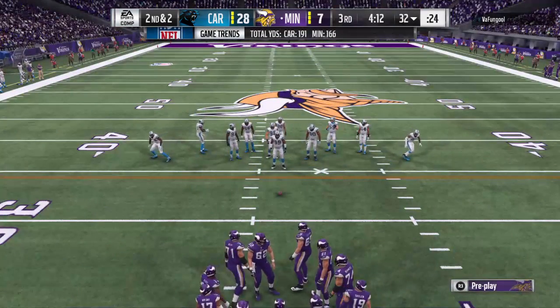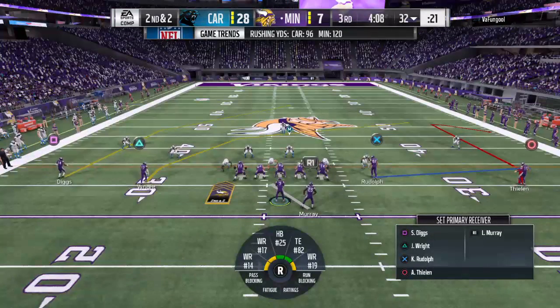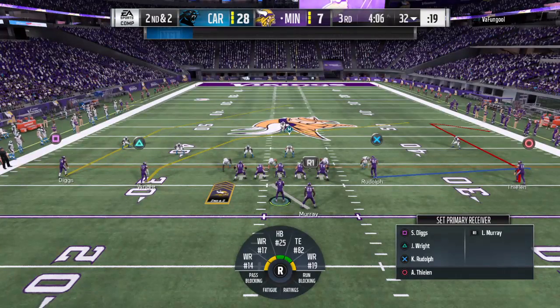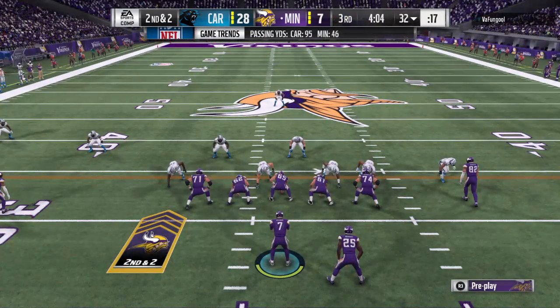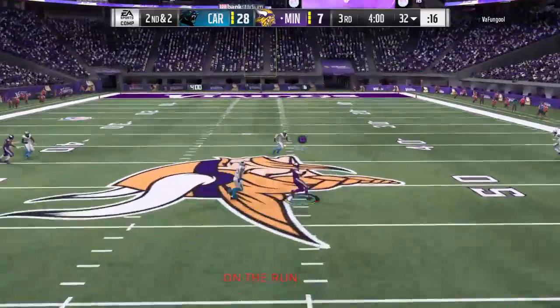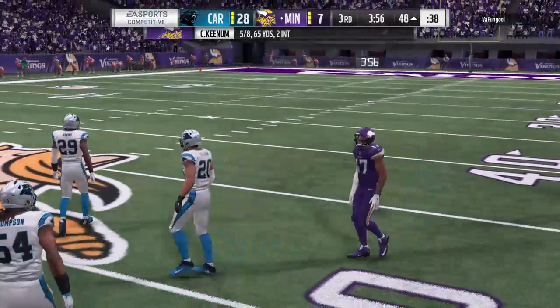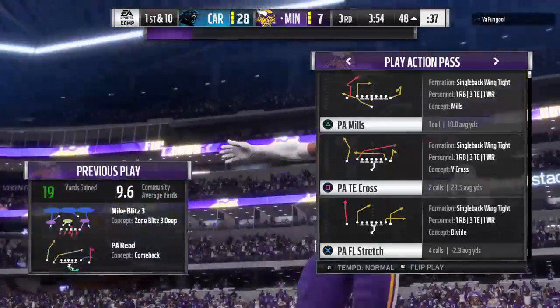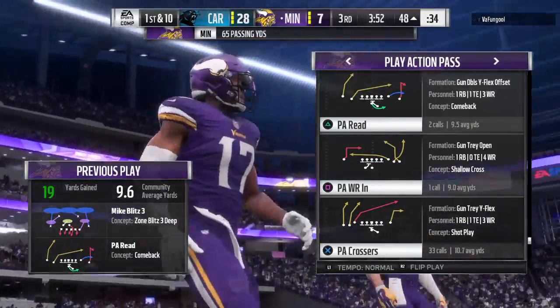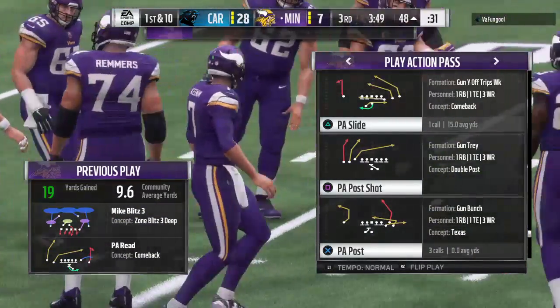Just 2 yards to go here on second down for the offense. Play action. Keenum. And right with it here over the middle. And he'll be taken down, but not before he gets into enemy territory. They call it a gain of 19, and it moves the chains.